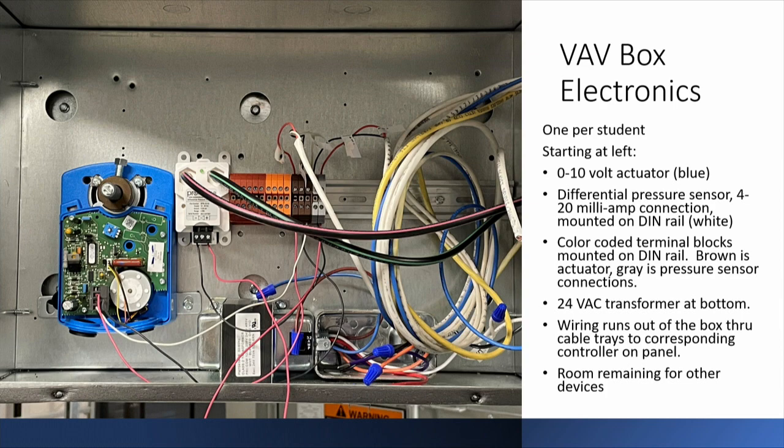So we will be adding the reheat valve and temperature sensor. We may think of something else to add. Notice, though, the difference is the controller's not here, right? The controller is in Robert's VAV boxes. You have to go down. We run the cable down the wall and to the panel.